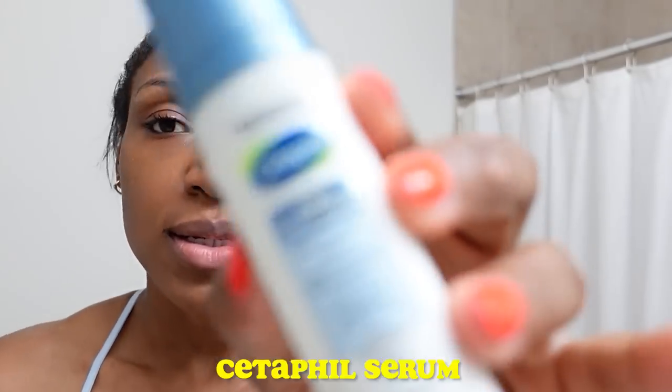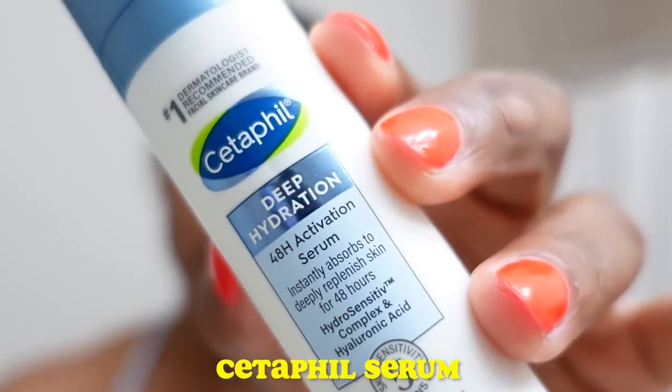I like to squint so it goes to the bottom lashes. Okay, so that's dried down a bit. Then I go in with my serum. Tonight I am going to be mixing my serums. This is the Cetaphil Deep Hydration Serum.